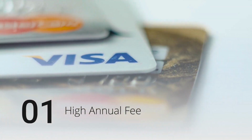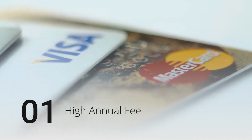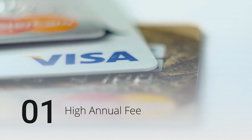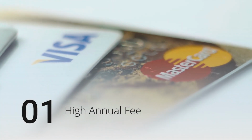This does not mean you should never close a credit card. There are circumstances where it is the most logical course of action. The most common reason is a high annual fee. If you hold a premium card with a significant annual cost but no longer use its benefits, the fee becomes an unnecessary expense. In this situation, the cost likely outweighs any potential credit score advantage.